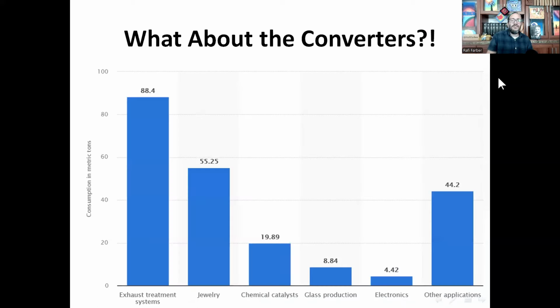Someone asked me on my last article on my Substack, where I wrote about platinum, because of this incident, what about the catalytic converters, Rafi? Isn't most platinum demand from catalytic converters? Well, yes, in a modern sense, that is true.